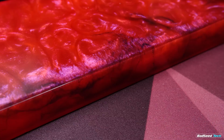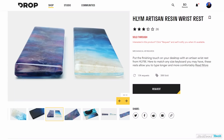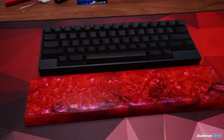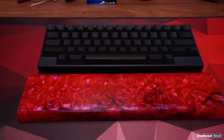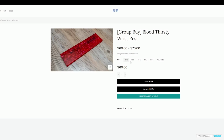I mean really good. These are the new rest offerings from Aura Mech, and they're about as classy as it gets. I've always been curious about these epoxy resin models as I see stuff that looks like this pop up on Drop from time to time. They're at the upper end of the price spectrum as far as wrist rests go, but they're absolutely gorgeous and really durable. They'll range from like 60 to 70 bucks depending on which size you get, and because Aura Mech knows keyboards, these are available in just about every size you could possibly get a keyboard in.